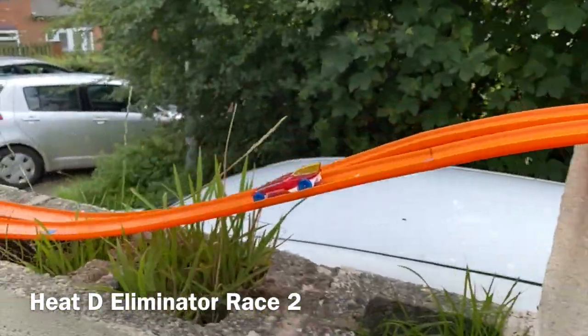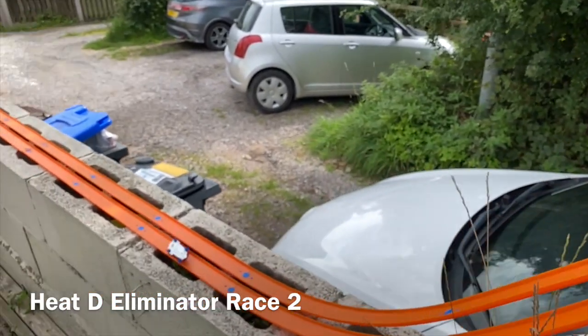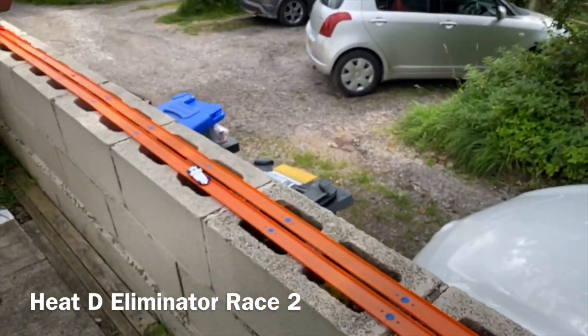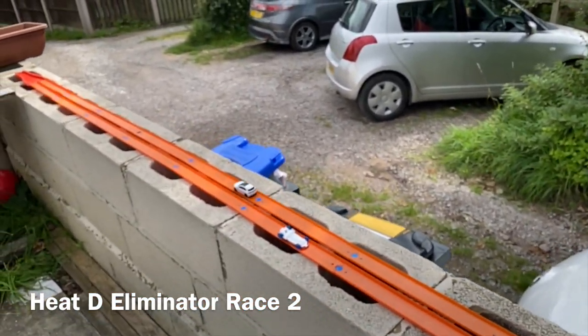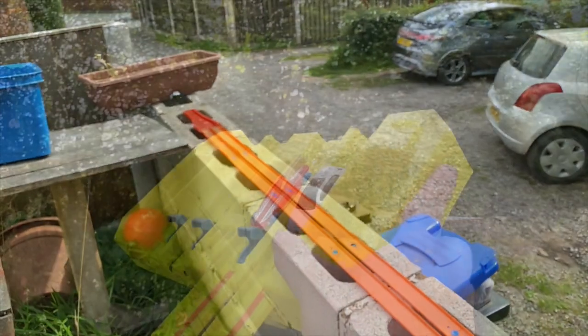Both of these are teammates, so they don't really care which one goes through. And Tom Jones couldn't stick the landing. He's flipped the car onto the roof. There goes Brad Stowe passing. It's going to be 1-1.